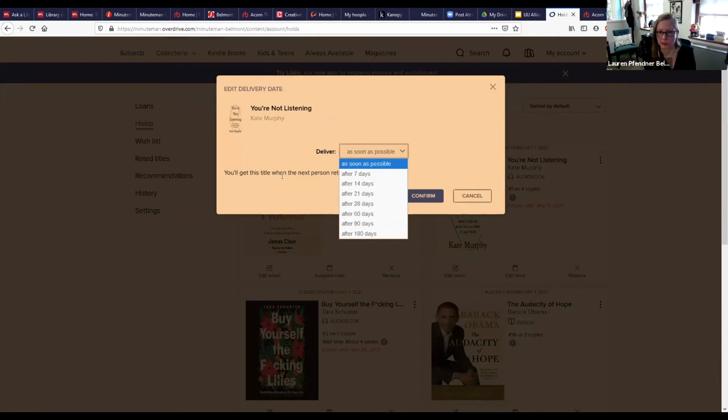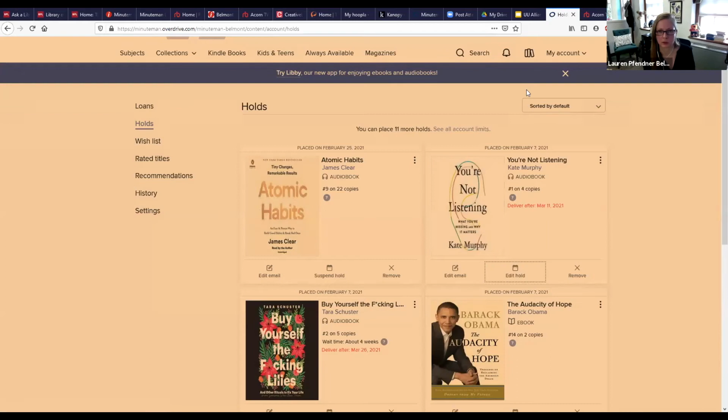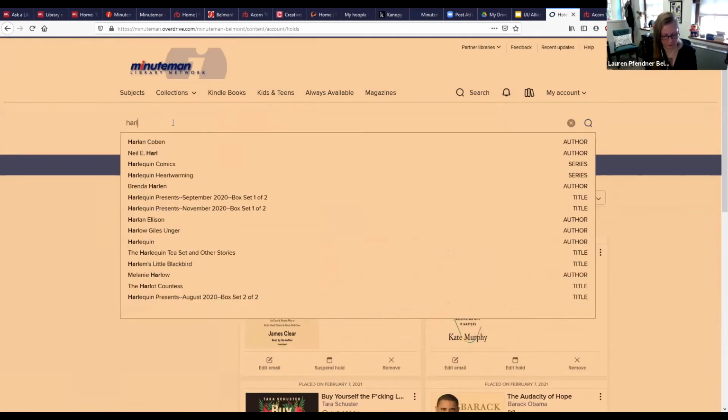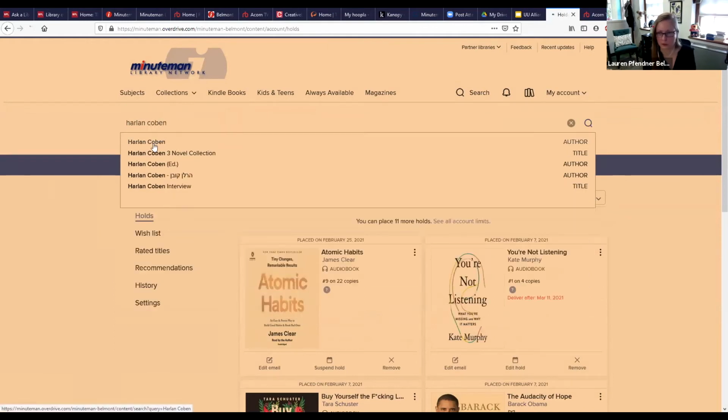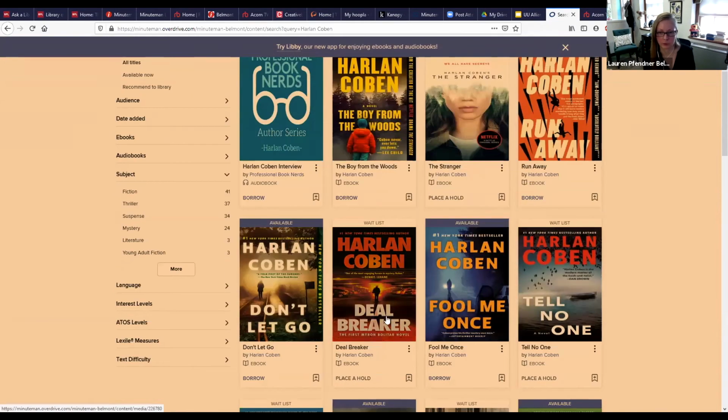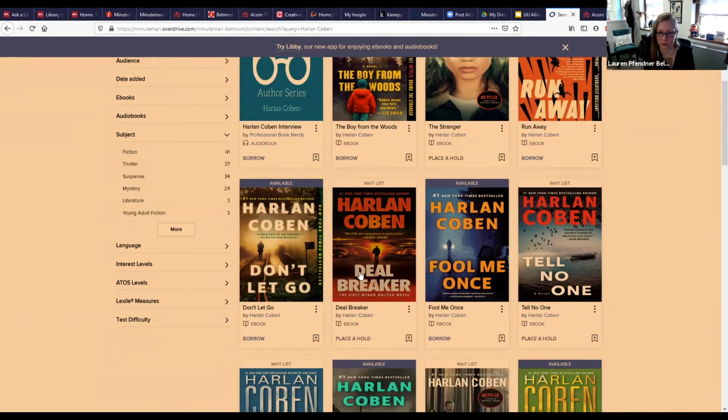If you're looking to place a hold immediately on ebooks, your best bet is to go with something we know is checked out, or even an old one. I know he has a new book out. You'll notice on an ebook, it'll say waitlist up at the top. And if it says waitlist, that means that you're going to place a hold. You can either do that by just clicking on the image here, or you can place a hold here, either way.